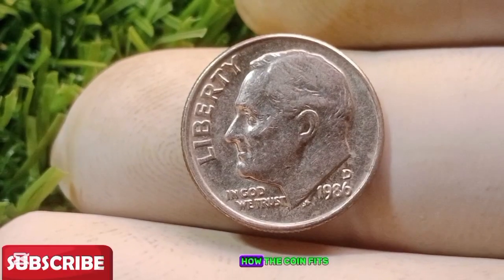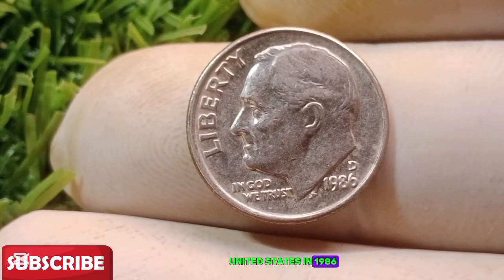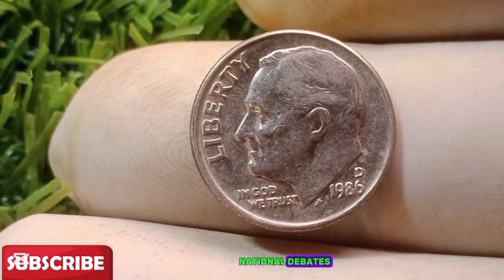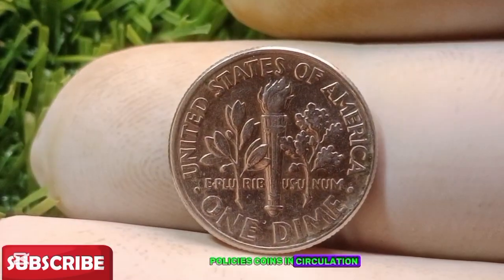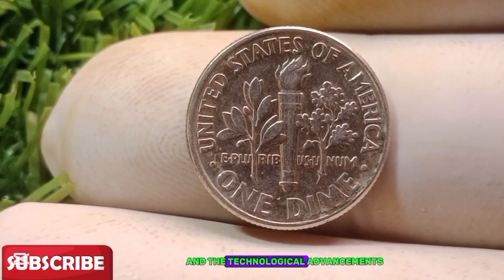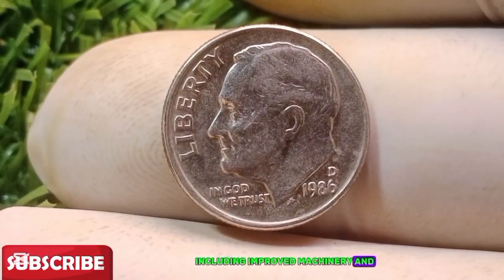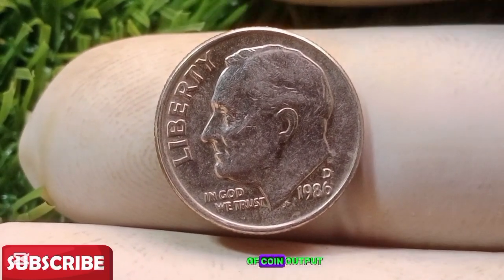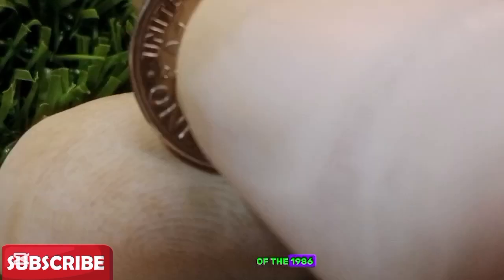We will also discuss how the coin fits within the economic and political context of the United States in 1986, a year that marked the midpoint of Ronald Reagan's presidency, with major national debates over taxation, deregulation, and Cold War policies. Coins in circulation during this period reflected both the economic optimism of the time and the technological advancements being adopted by the United States Mint, including improved machinery and higher production standards, which helped increase both quantity and consistency of coin output.